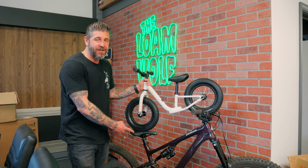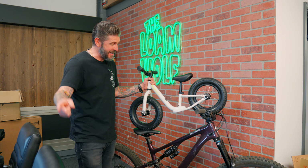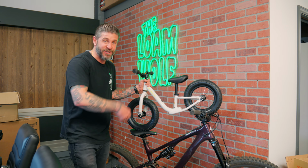This Specialized Levo SL had a wild ride long before it ever saw the dirt, and today we're going to show you why these two bikes have something in common. Let's go.